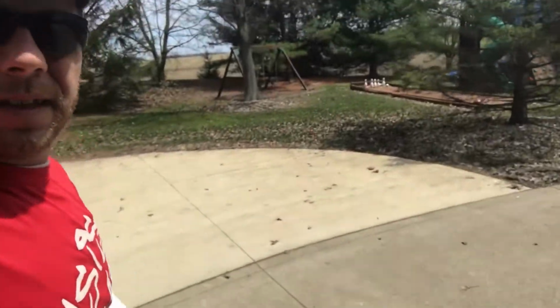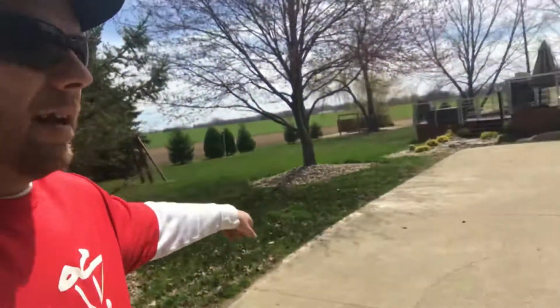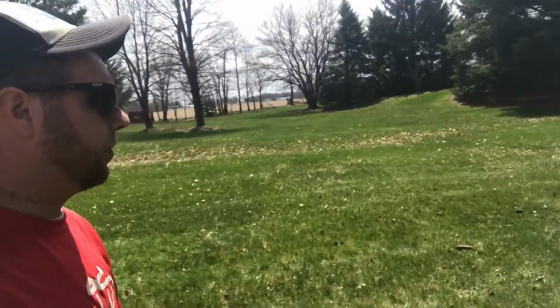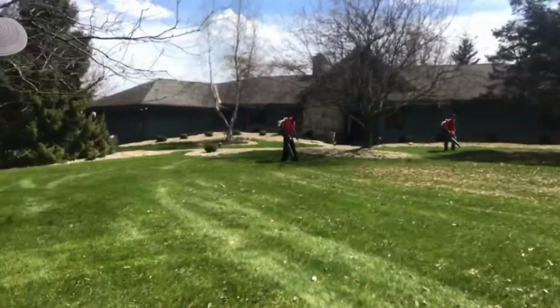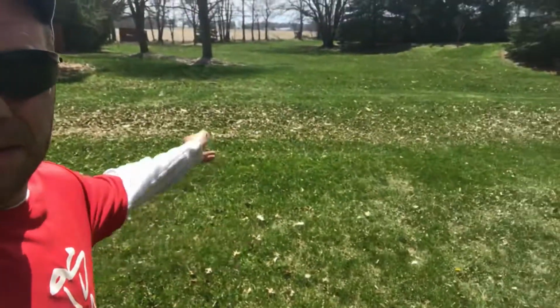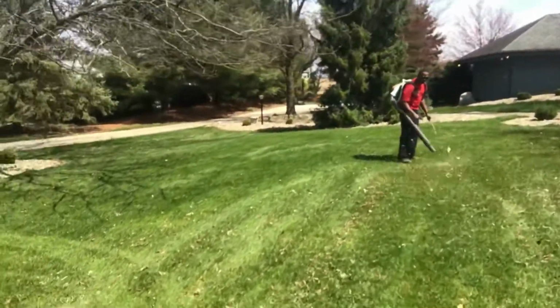Get this back here cleaned up. Get all that back there mowed and cleaned up. So stay tuned, watch what we do with this. Thought I'd give everybody a quick update. Loose debris up. We already mowed through it once on this side. Mowed some over there. Got the Angelo.